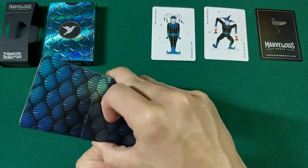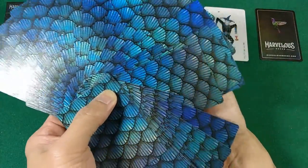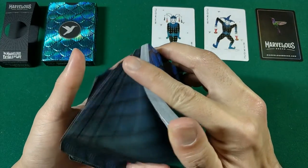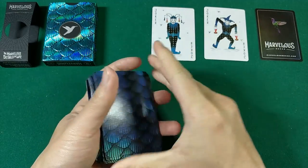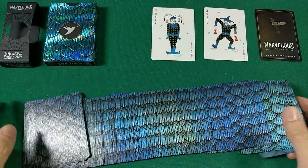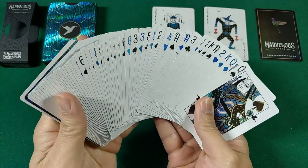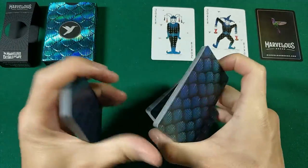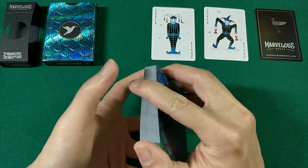I do want to see this. While we're here, we'll do a giant fan. So, oops. That looks really nice, and the stock feels absolutely amazing. Cardistry, magic, all that good stuff. Really gorgeous looking deck. Feels amazing. Love the holographic foil on the back. Like the holo faces. Semi-custom court cards are nice with the holo. This deck feels just so, so nice. Look at that.